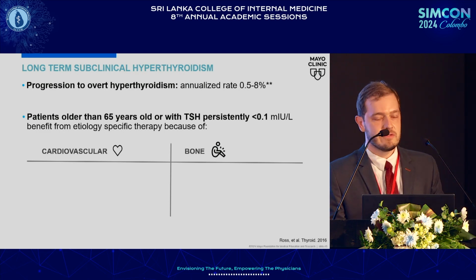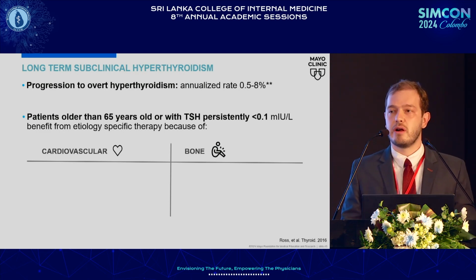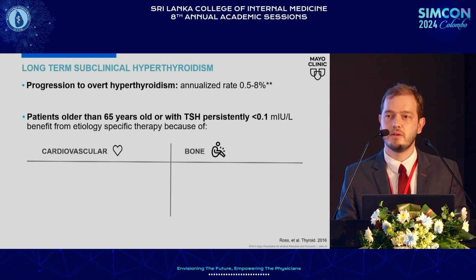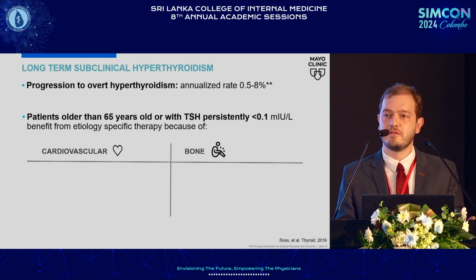Why would she benefit from it? Not necessarily because her subclinical hyperthyroidism would convert to overt hyperthyroidism. There is a chance that it could convert. In her case, clearly it hasn't. Free T4 levels have never been elevated. Estimating how much is the risk that it will convert is difficult. It could be anything between 0.5 and 8%.